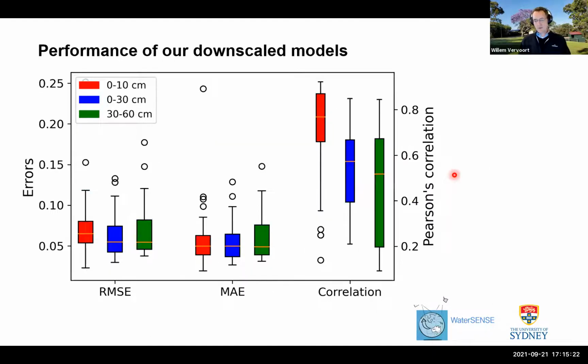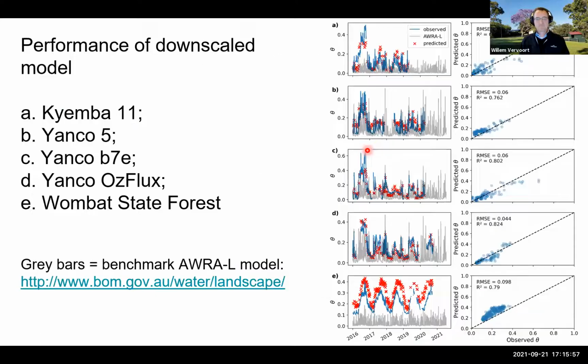So when we then look at our downscaling models, and we're looking at the 0 to 10, the 0 to 30, and the 30 to 60, you can see for the 0 to 10, we are similar to the SMAP. We're maybe a little bit better, get a little bit better correlation. But again, there's quite a bit of variation, of course, by site. And then for the 0 to 30, we improve quite considerably, particularly in the errors compared to the straight SMAP data. And we also get some better correlation, so we improve our correlation relative to what we would do by just using SMAP.